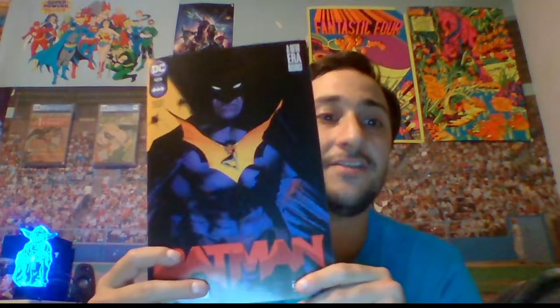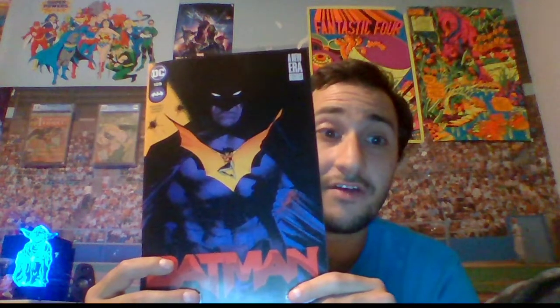New creative team, Chip Zdarsky, Jorge Jimenez. It is the first appearance of Failsafe and the Executor. So, Batman 125, a good jumping on point if you haven't been reading Batman.